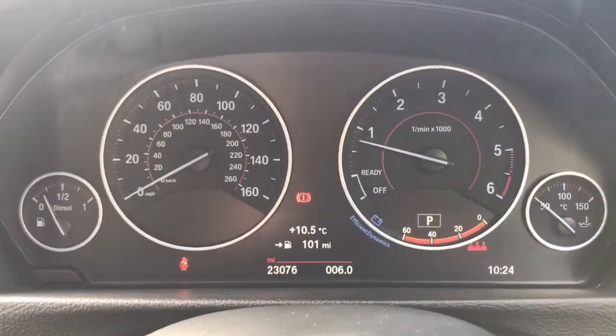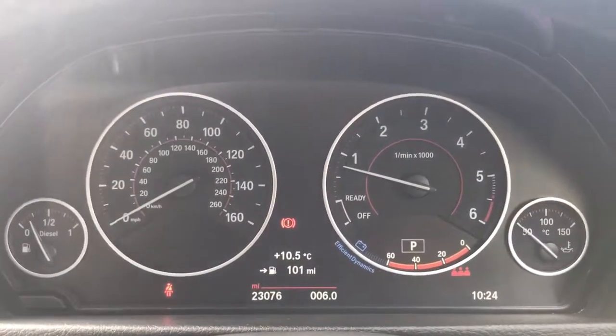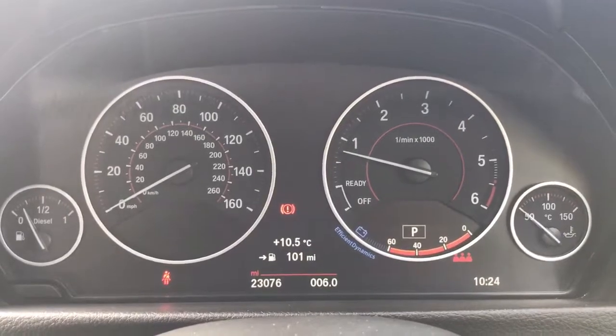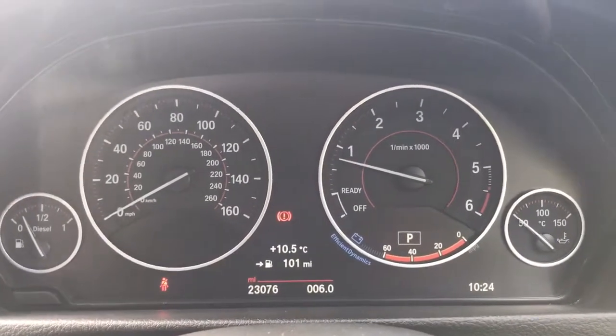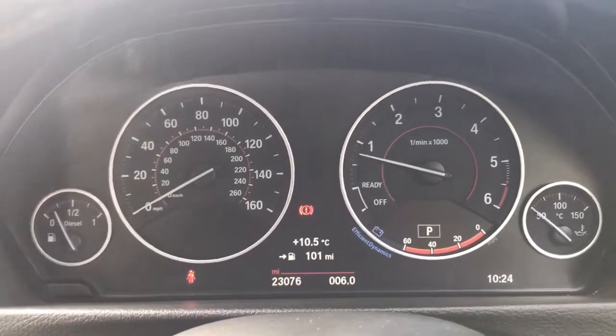Okay, so we're going to start with the dials. On the far left-hand side, we've got the fuel gauge, followed by the speedometer, and then the rev counter. In the middle, you'll see we've got a trip computer, which includes the total miles on this car, which are 23,076.